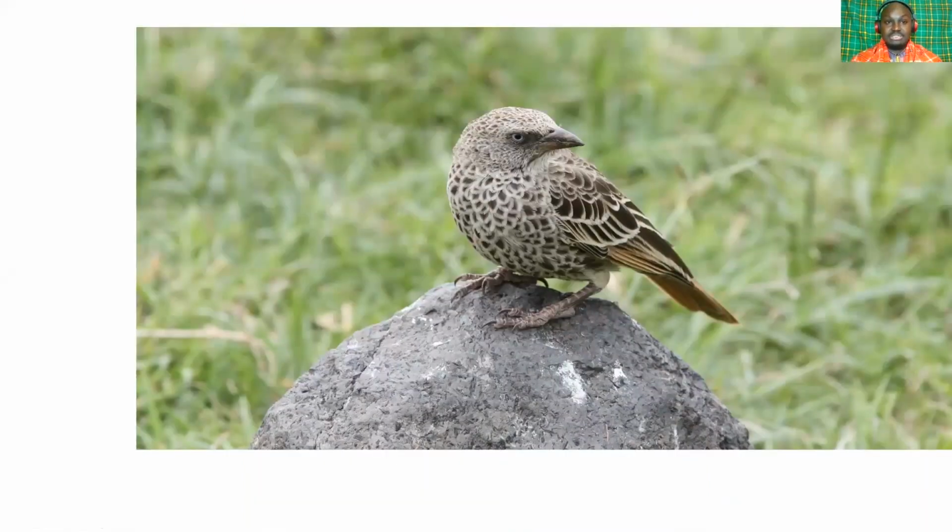Then we have this bird. It is called the rufous-tailed sparrow. Rufous-tailed sparrow. They are endemic to northern Tanzania, that is Serengeti, northern Serengeti, and Maasai Mara, mostly in the area that is very, very close to the border of Kenya and Tanzania. We have a small hill called the Lookout Hills. Guides know the area, and maybe some of you that have been to Maasai Mara, this is the area whereby you can find this bird. It is endemic to that place.